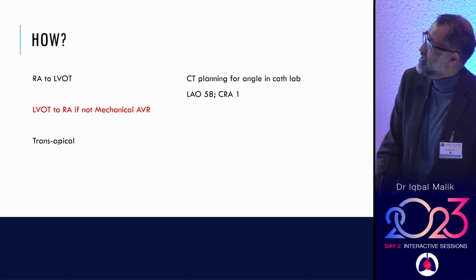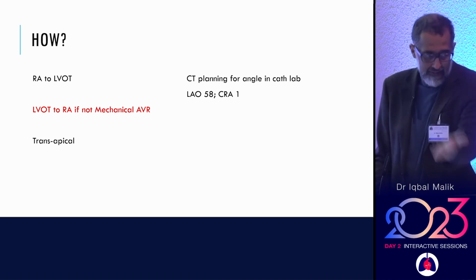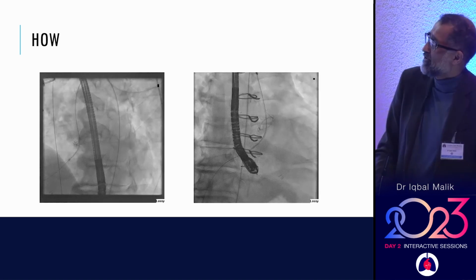Transapical I very rarely do now. I always plan with CT, because the CT will tell you what angle in the cath lab is important, and you have to swing your camera all over the place. Is that a CT? So it'll give you the answer.